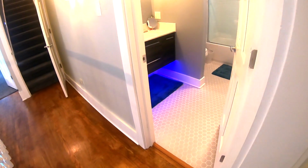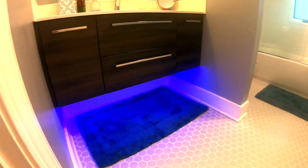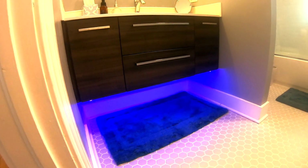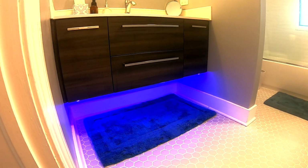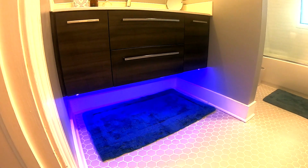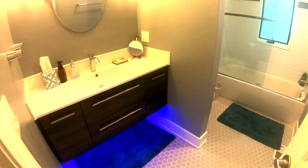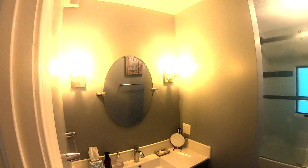And speaking of which, here's our upstairs guest bath. And so we got this floating vanity, and then we put in this undermount lighting, and it can stay on one color, or right now it's programmed to change every few seconds. And it's very cool at night because you don't need to have any other light on. It's bright enough, and it works great as a nightlight.